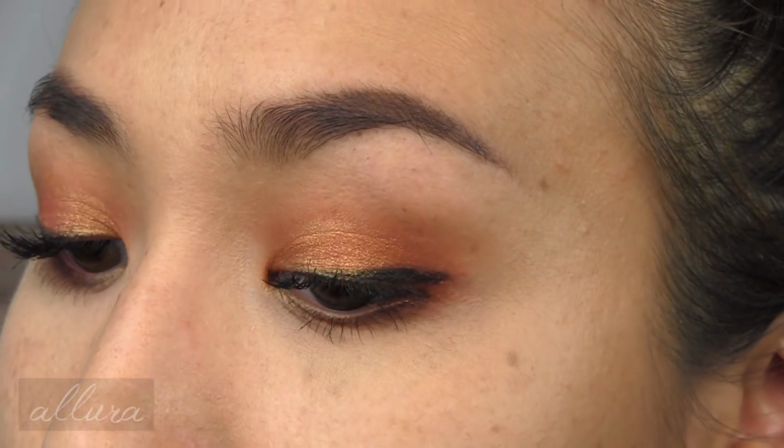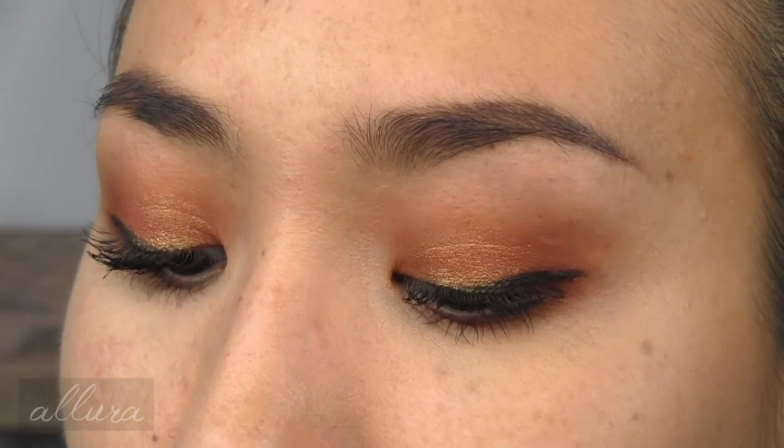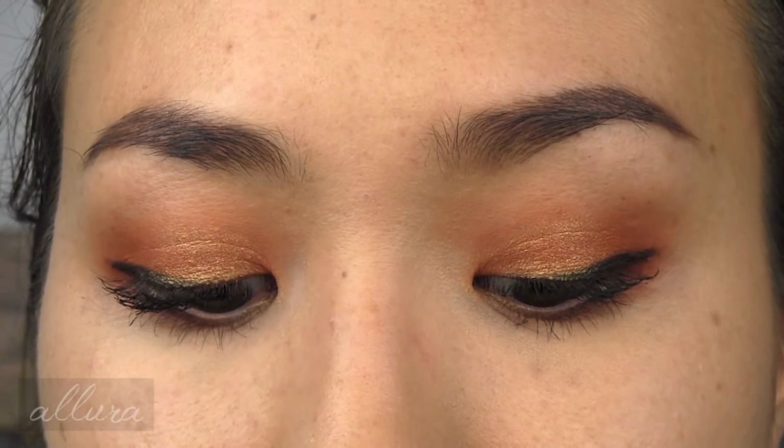I'm going to zoom you in so we can take a look at the eyeshadows more closely. So there is the completed eye look.